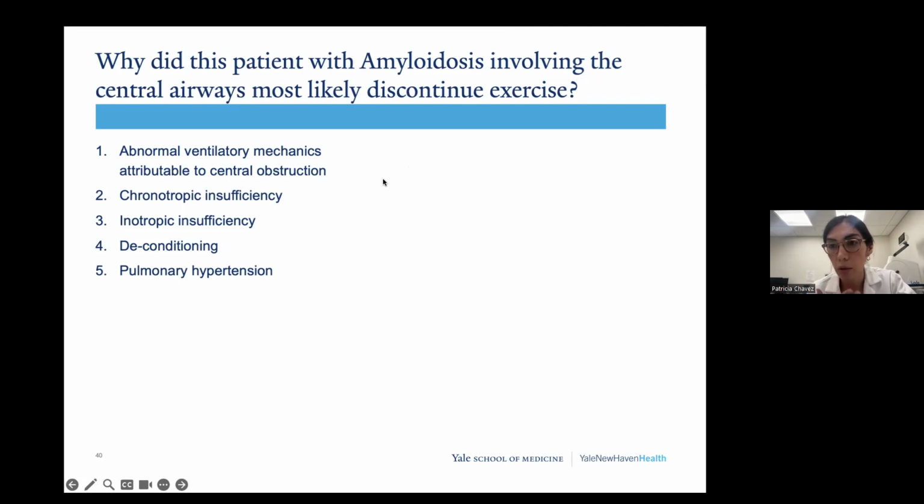When you're exercising, you don't want to utilize all your breathing reserve, because if you reach that, it means that you can't go any further, that there's no lung left for you to utilize. You don't want to reach that early. So he had normal ventilatory mechanics, so that was not the problem.